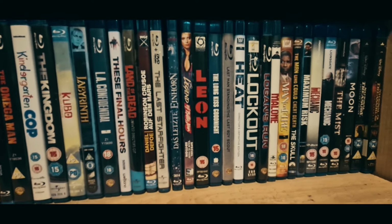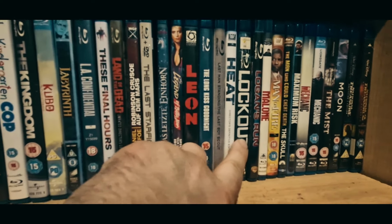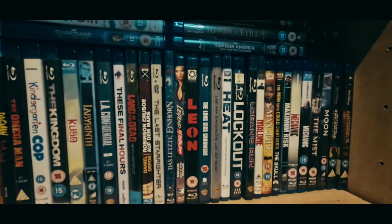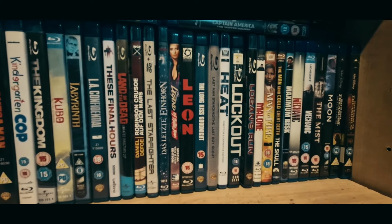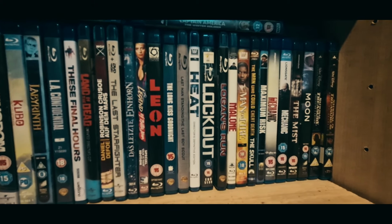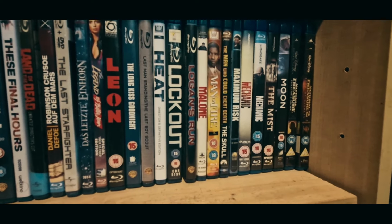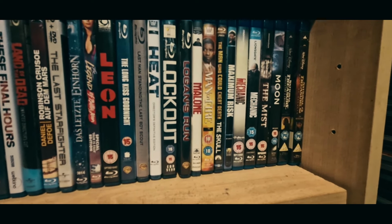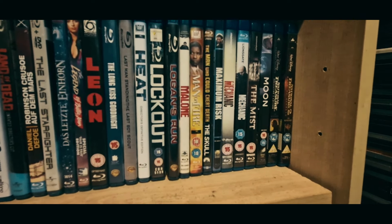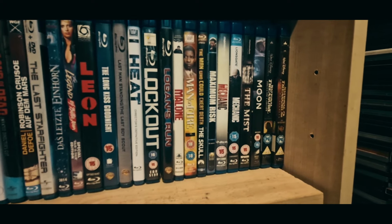Then we've got Heat, Lockdown, Logan's Run, Malone. Oh, Lockdown, by the way. It's a fun movie. It looks a bit cheap now, but John Carpenter sued the makers of that and won because it's a rip-off of Escape from New York. Logan's Run, Malone, Man on Fire, The Man Who Cheated Death, and The Skull. And we have Maximum Risk, The Mechanic 2, or Resurrection, or whatever it's called. The Mist, which is one of my favourite Stephen King adaptations. Moon, and then National Treasure 1 and 2.